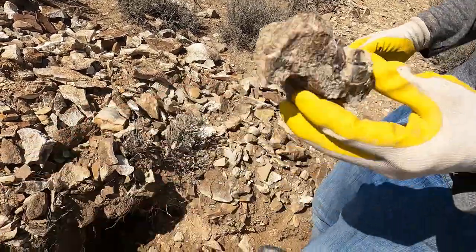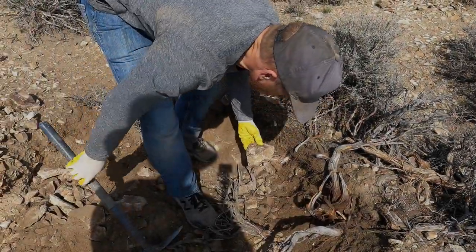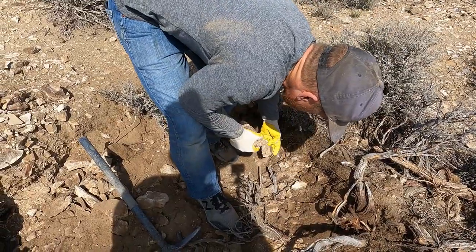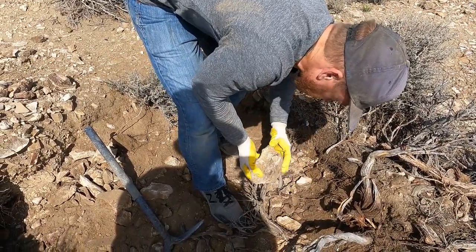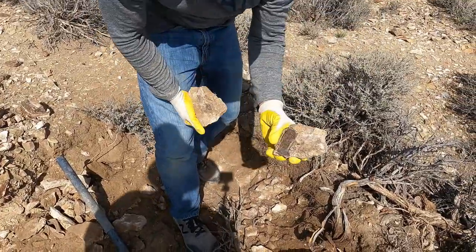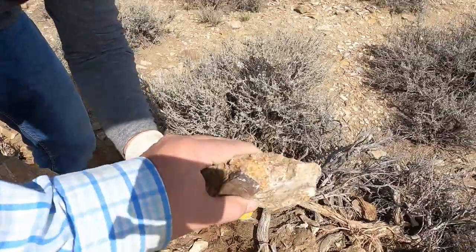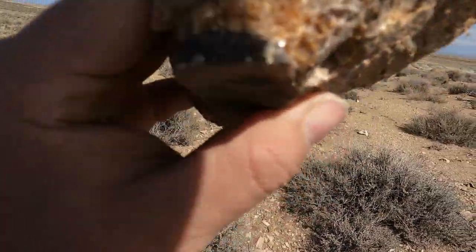Oh, yeah. So, I am pretty ready to go. Okay. Looks like there's a limb going through the middle of that. Yeah. That's like sap or whatever. Outside of it, I don't know what that is. Alright, now that we got a good one, let me take a close look at that.